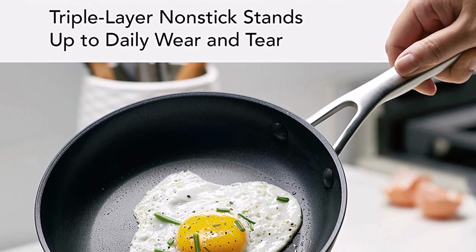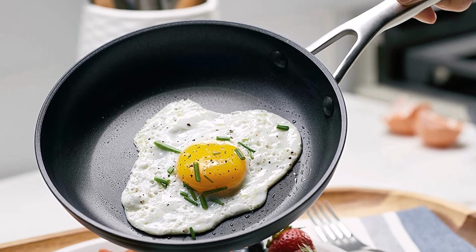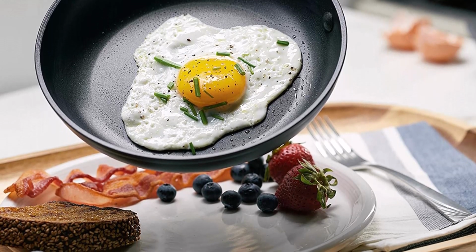Finish in the oven. Cookware is oven safe to 500 degrees Fahrenheit, 350 degrees Fahrenheit with lid. Durable construction. Crafted from durable hard-anodized aluminum, these premium quality pots and pans are built for everyday inventive cooking.